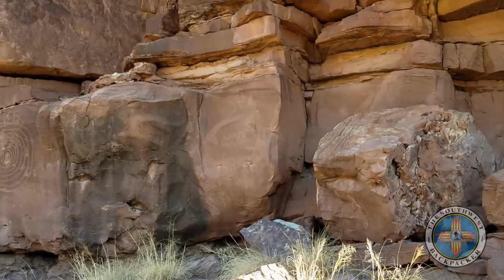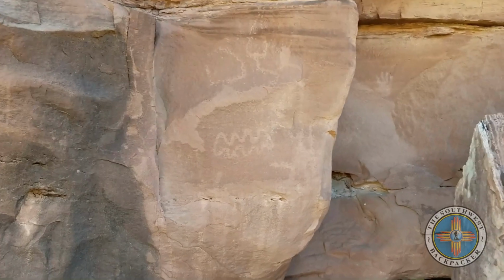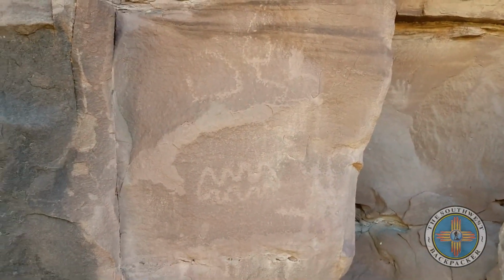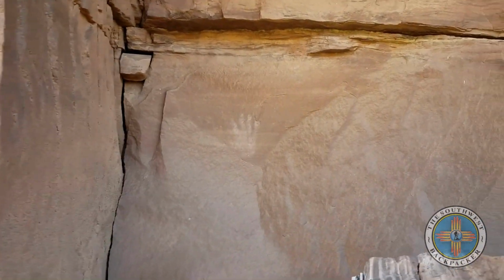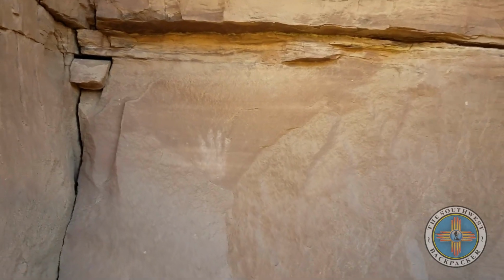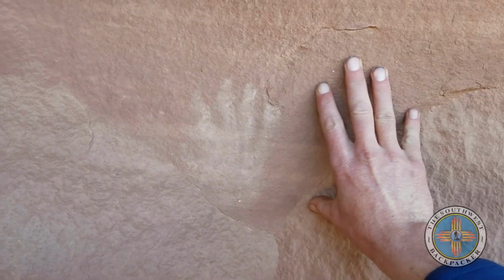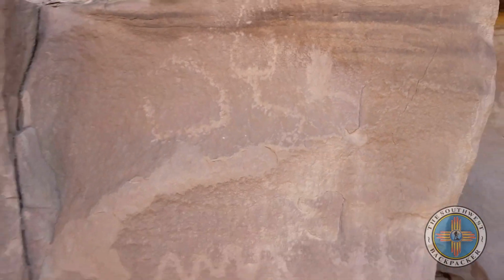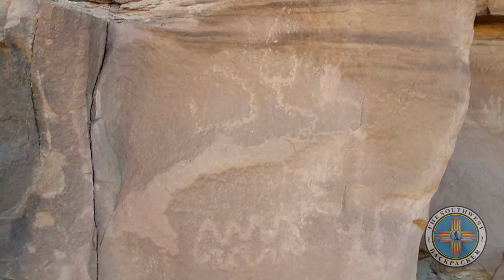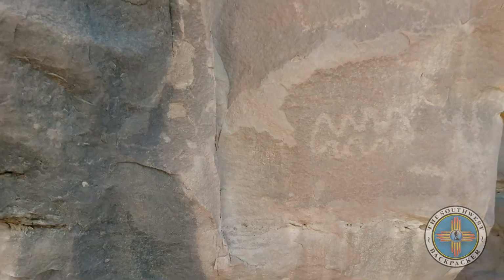Okay, so we've made it up to the first panel here, and I'll go over the petroglyphs that we're looking at here. If you look real closely, you can see a handprint, which is kind of cool. It looks like a right hand. Yeah, very awesome. We'll scroll left here and take a look at what we got. It looks like some headdresses and some kind of a swirly thing happening down there on the bottom.